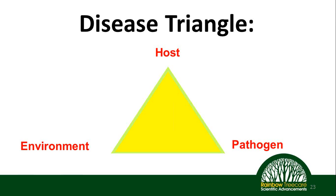And basically, to review it, a disease or a pest infestation doesn't exist until you've got three things coexisting at the same time. There has to be a host plant or a tree that's developed at the right stage in the right environmental conditions that will create the opportune moment for a pathogen to exploit the tissue on that plant. And if you just change one of these or eliminate one of these, you change the whole thing.